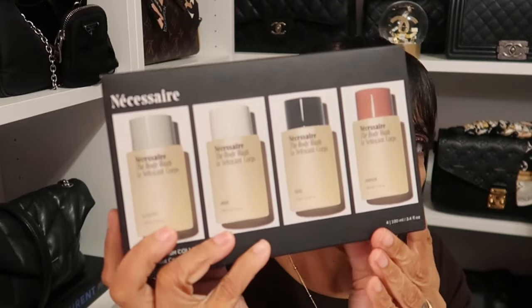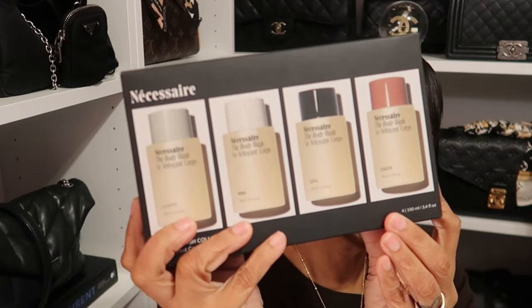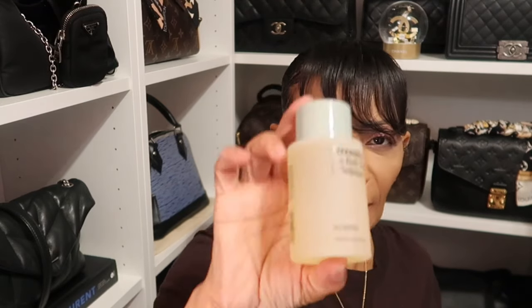So, y'all, I picked up this mini set, which has four minis in it. I think it has that eucalyptus one in there, but again, I can just give that one away. So yeah, that's this one here. Then, ooh, these are nice sizes too.